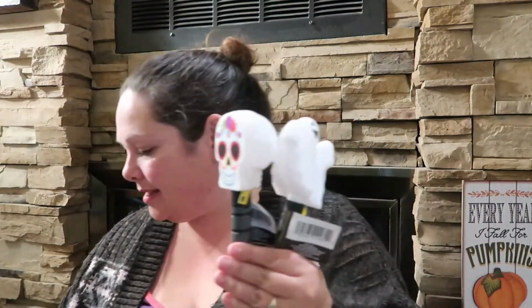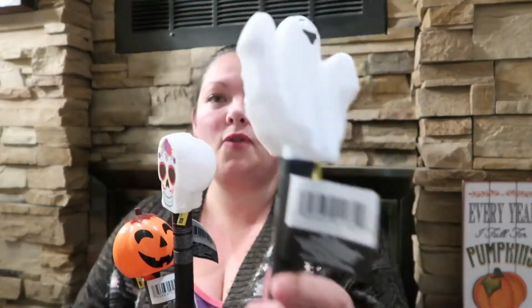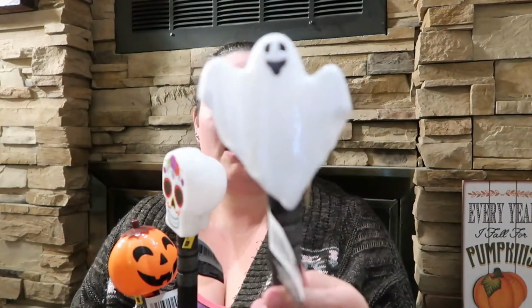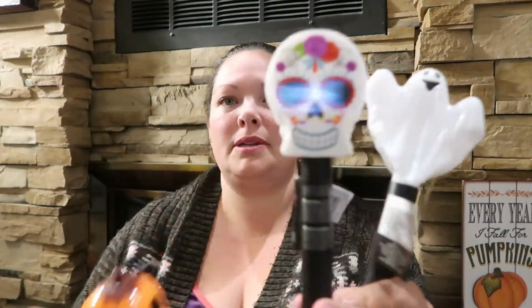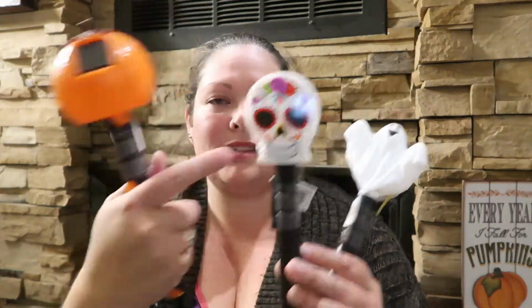I grabbed a whole bunch of these lawn stakes. So I got, let's see, 1, 2, 3, 4 ghosts. And then I grabbed 2 of the sugar skulls. So I guess I lied earlier. I did grab something that was sugar skull. It was these. I got 2 of those. There were several different faces of these ones, but this is the one I liked.